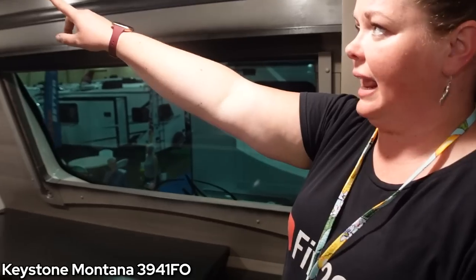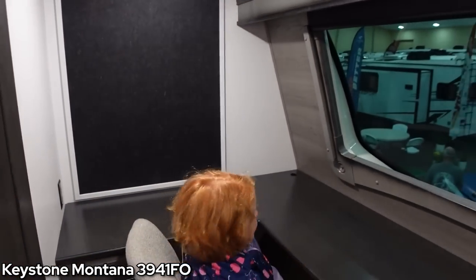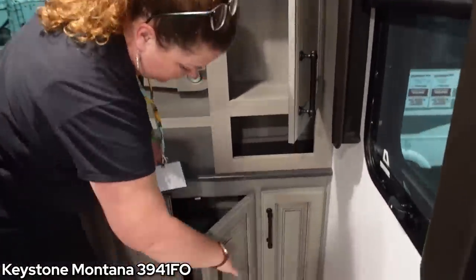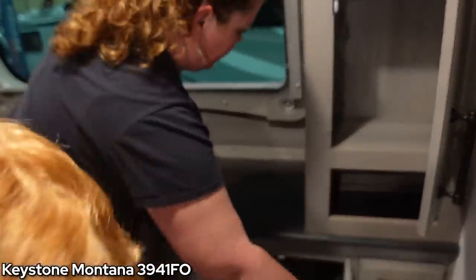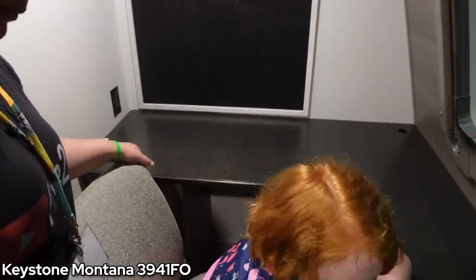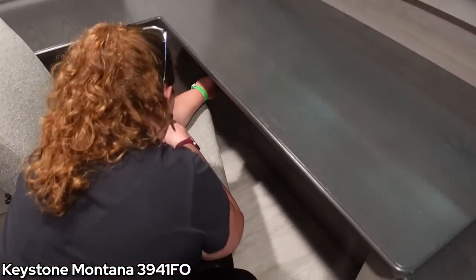There's an AC vent in here, right over top of where you're sitting. You've got a bulletin board to put all your stuff up on, and a lot of storage. There's space here for like a printer, because there are two outlets there. Are there outlets on the other side or in the desk? I see a cord drop, so I'm assuming there are outlets down there. There are. There's two more outlets and two USB ports underneath here.